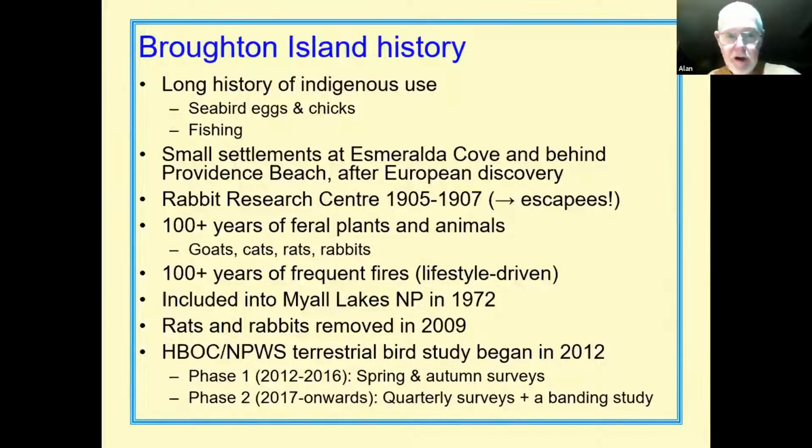After European discovery, there were a couple of settlements for a time on the island, one being at Esmeralda Cove, where those huts are that I showed you earlier, and the other one up behind Providence Beach. And they lasted for a reasonable amount of time. There also was a research centre for rabbits for a few years. That led to the inevitable with escapees.